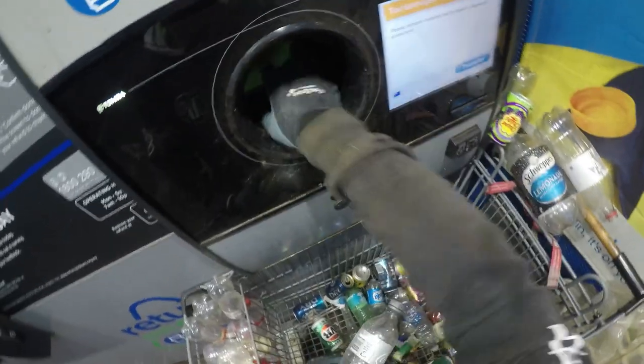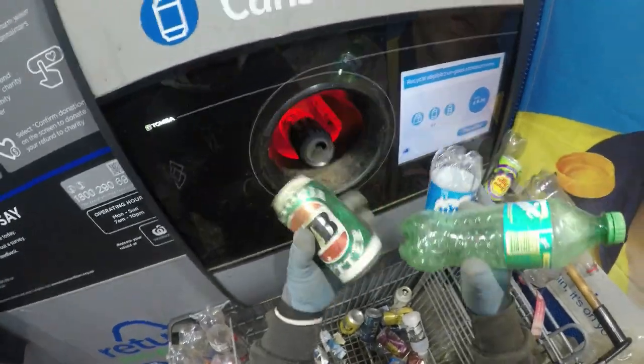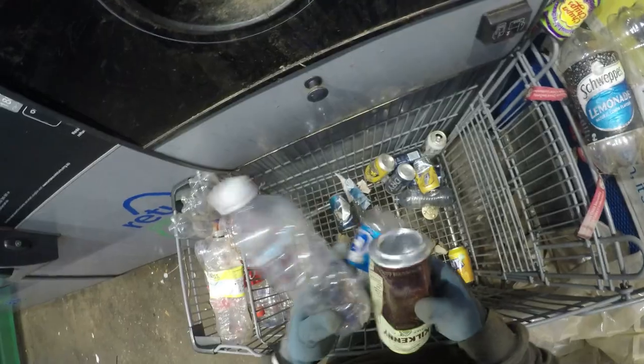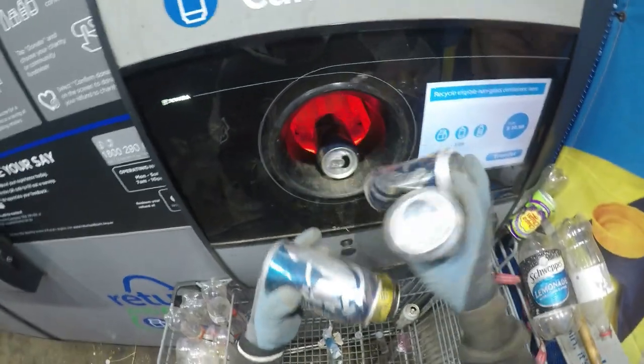Yeah, it's jamming up. There we go. It's gonna say no. Else have the problem. Did it flip over? No, it didn't. Keep going, keep poking along.